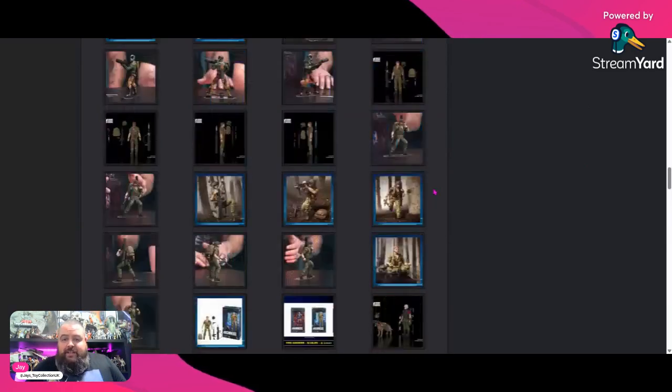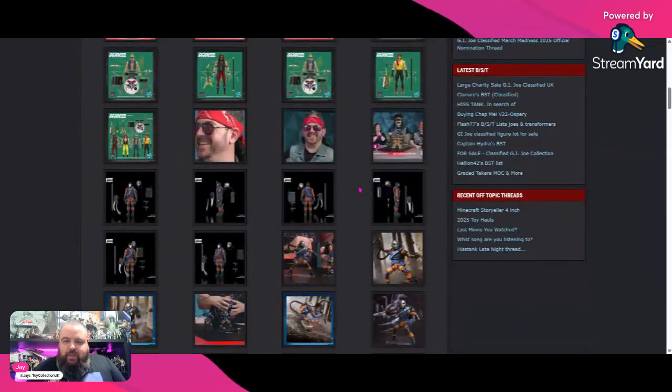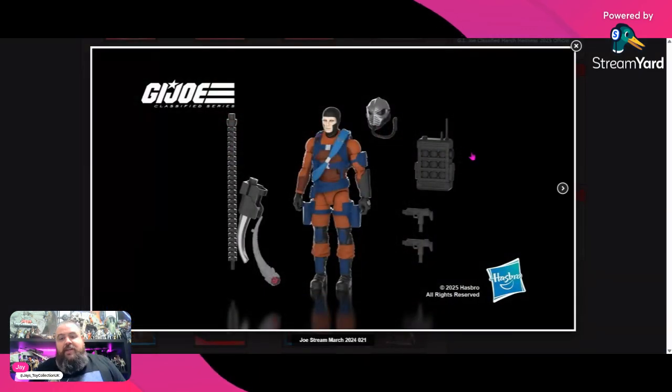But we will go through effectively what we saw on the stream today. So they kicked us off like that, and then they went through stuff, but effectively it was now shown at New York Toy Fair. So I suppose they would have shown us some of these figures on the live stream first in February, then we'd have seen maybe more at New York Toy Fair. But of course, they've done it the other way round.